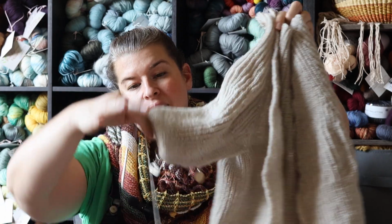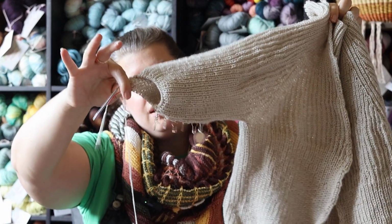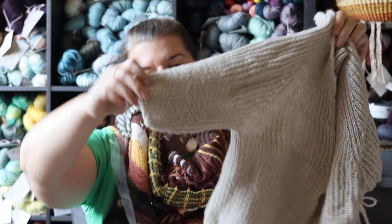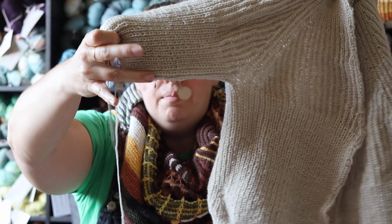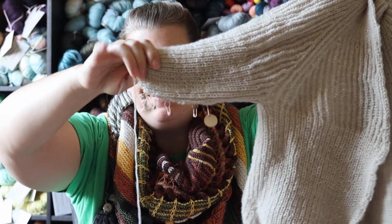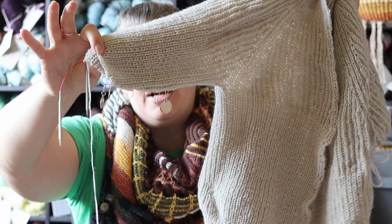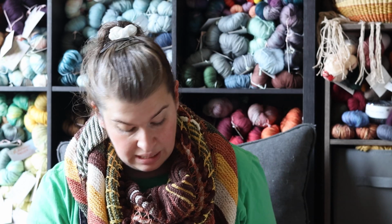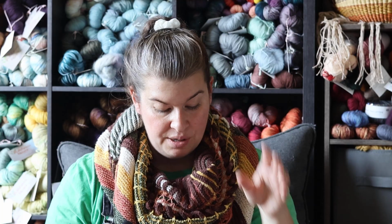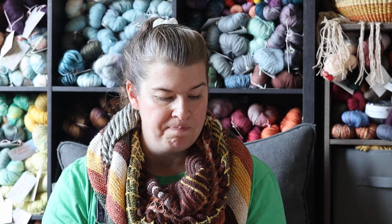I have my little 9-inch circulars that I'm working with now while I'm doing the decreases. And I'm just using my little light bulb stitch markers to track my decreases. It makes it so easy, and yes, love it. So enjoying that so much. And again, that's the Stria cardigan by Andrea Mowry.